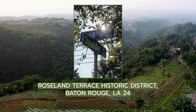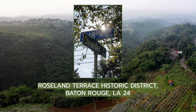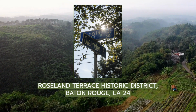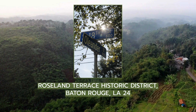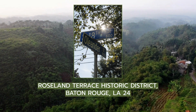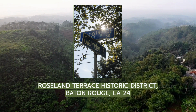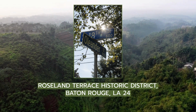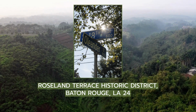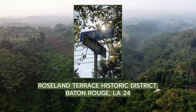Roseland Terrace is also significant in the area of community planning. It was Baton Rouge's first subdivision, and as such it began a trend in suburban growth which has come to characterize the sprawling city. It is also a fine representative example of the type of early 20th century bedroom suburb which sprang up around major eastern cities in the early 20th century. These were designed to give working men in the cities a more rural domestic life.